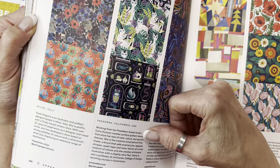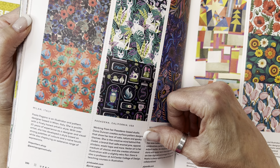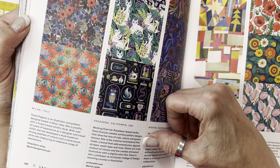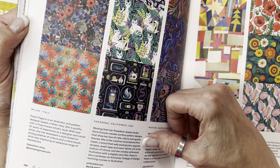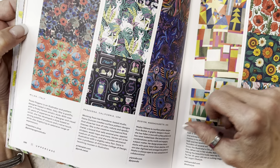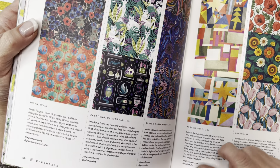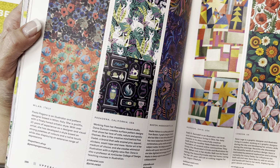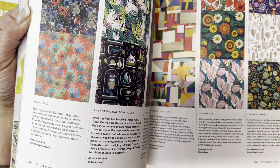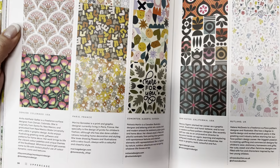Okay, so in particular, this Pasadena person creates surface pattern designs to show her love of cats, nature, and spooky themes. She's the creative mind behind Pink Owlet, a brand that sells enamel pins, apparel, stickers, washi tape, and more. This is somebody from Italy. I was just looking for a few more examples of where these designs might end up. They begin in someone's head and end up on products that you and I use in our homes daily.